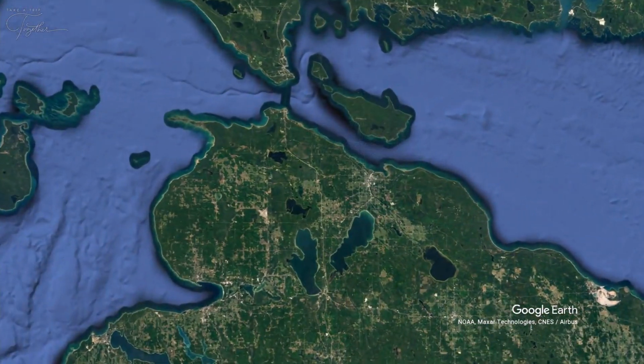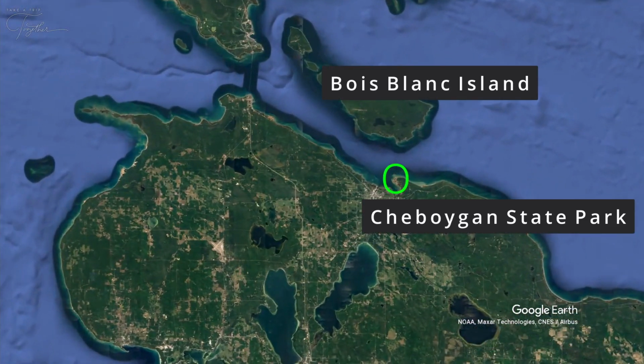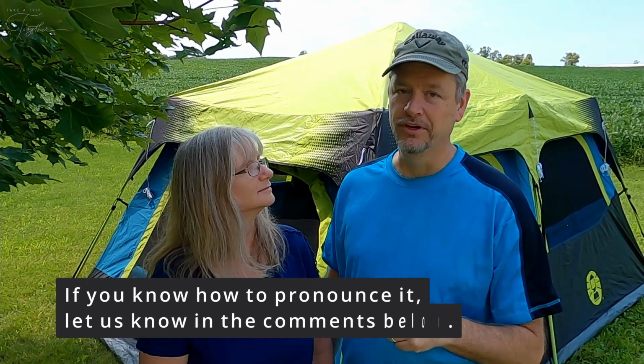One of the pros of this campground to me was location. It is only 30 minutes southeast of Mackinaw City, and this actually is where the ferry for Bois Island goes across. Did we ever find out how to pronounce that? I knew you were going to say that. Okay, so yeah, Bois Island or Blanc, or I don't know. There was a third way to pronounce it as well that I've heard, and we don't really know the exact way to say it, but it's a big island. The ferry comes from Cheboygan.